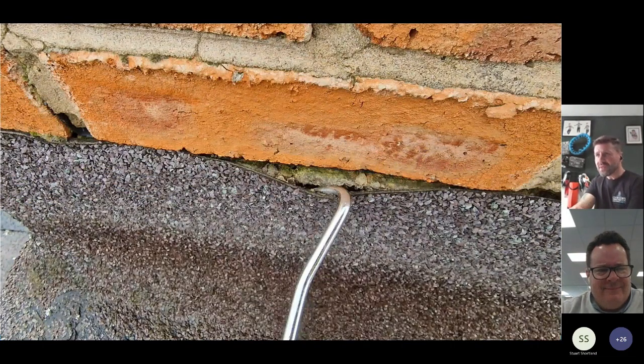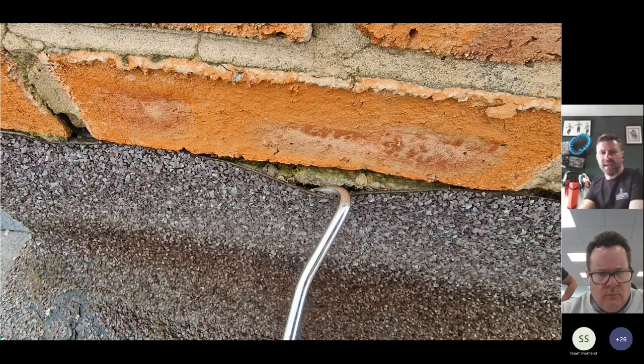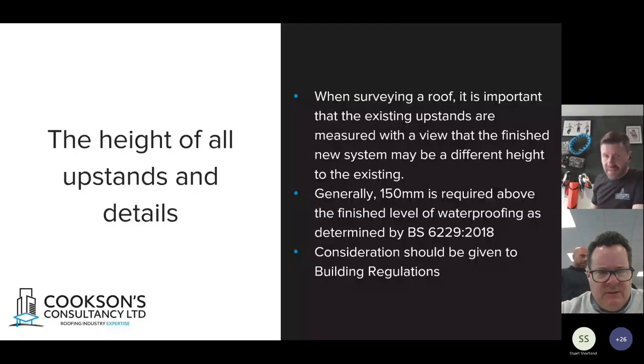Again, just an example of where felt hasn't been chased into brickwork. So again, it should go into these chases by at least 25 mil, and then that chase should be sealed with mortar or a mastic, or protected by a lead flashing or something like that. We are getting on time wise, so I'll try and speed up a little bit.